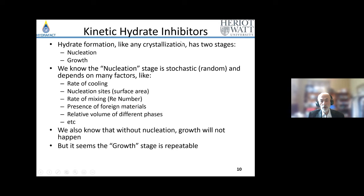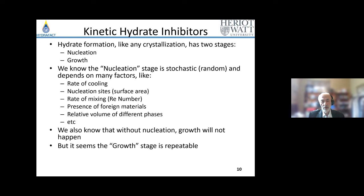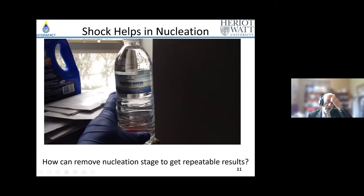So the question was why we don't test based on growth, and treat nucleation as an extra safety factor. Because really, in the lab you have a small cell that is very polished, so there are few nucleation sites. You know, the reason we drink champagne in crystal is that there are very few nucleation sites, and therefore the gas in the champagne will remain. So it depends on the roughness of the surfaces and the amount of surface. You see it here, this is a test. You can see that here a shock can help in nucleation.